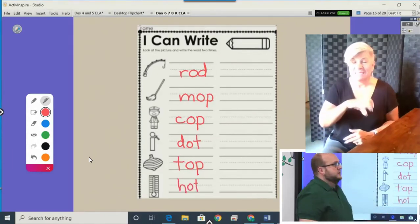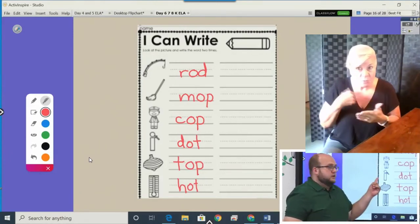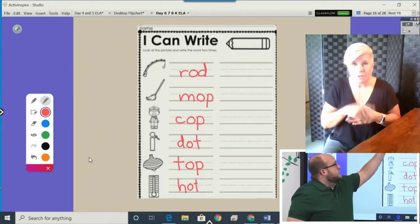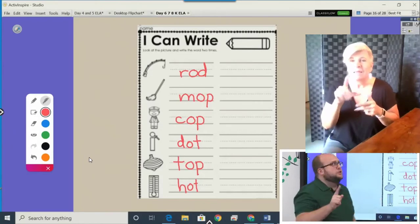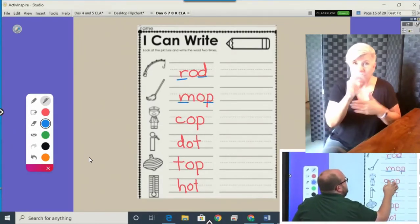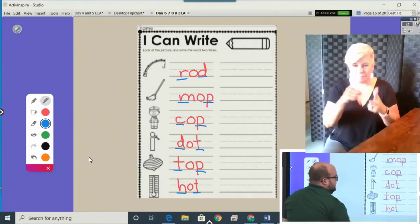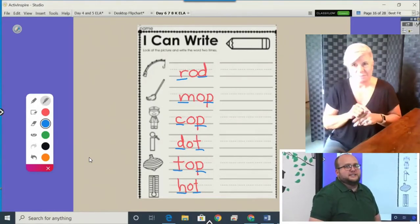H-O-T. Now I've got a few more pages of this, and if you have a worksheet packet from summer school, you have a page that looks just like this. You'll need to look at the word and write the consonant, vowel, and consonant, and then do it again. Oh, I'm going to do that trick again. I'm going to underline all the consonants again, because that's the focus of today's lesson. We know there's vowels and consonants, and we're focusing on consonants today.